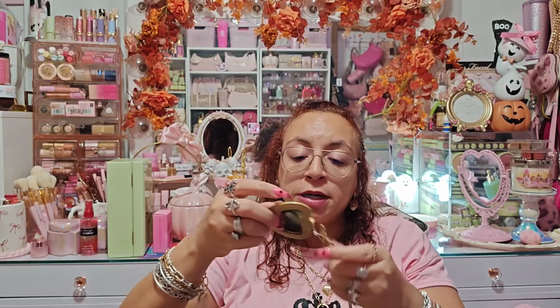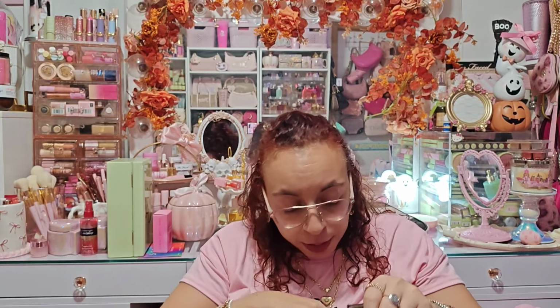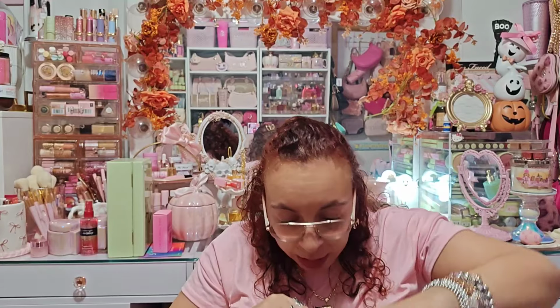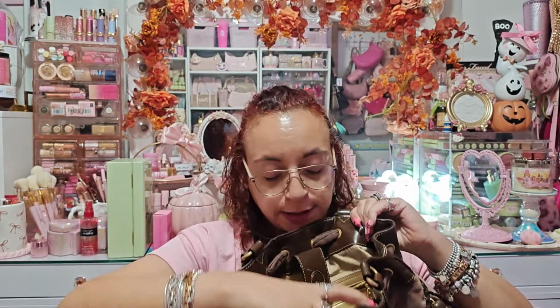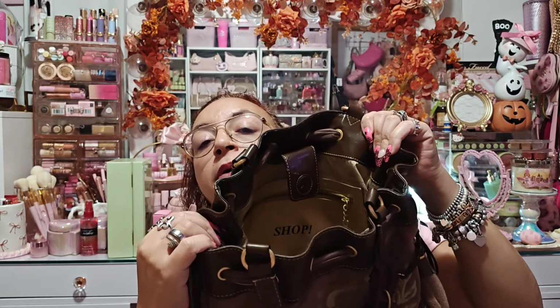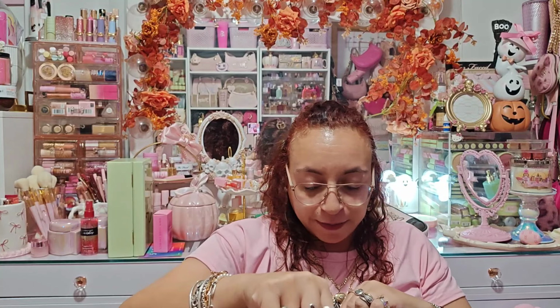So it still has the mirror attached to it, the J mirror, and it's just really big on the inside. I don't know if you guys are going to be able to see the pocket. It has the shop tag, you know how they say that's how you can tell if it's authentic, if it says shop on there, but sometimes they're not. So mine isn't very clean.